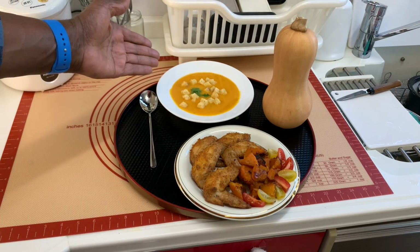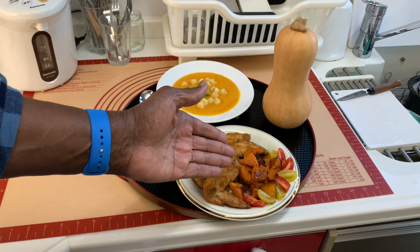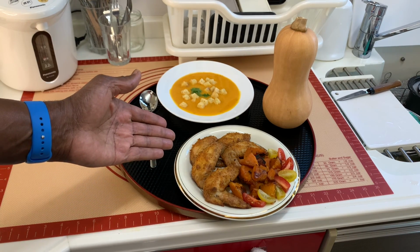So here we have it. Butternut squash soup, baked butternut squash, with air fryer chicken.